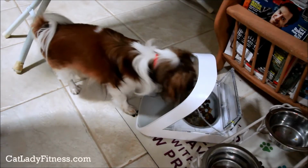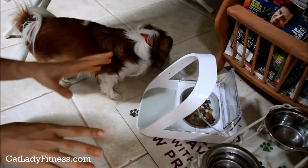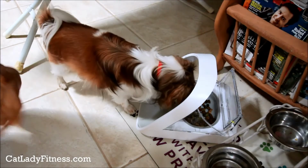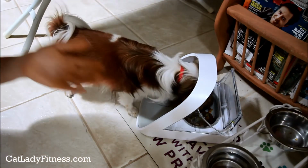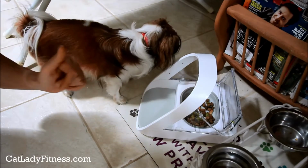We have the feeder all set up and the directions are really, really clear on what to do. But you basically go through the function stages. So right now I put it at the first stage because the dog has to get used to this new feeder. It has to get used to the lid opening and closing because it might freak them out. So this first phase is keeping the lid open.